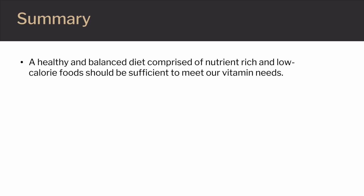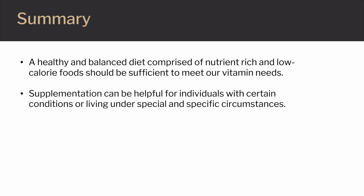Vegetarians may want to consider taking additional vitamin B12. Mothers who are breastfeeding should consider supplementing with additional vitamin D after the first few months. Women who are considering becoming pregnant can benefit by taking folate and other prenatal vitamins.